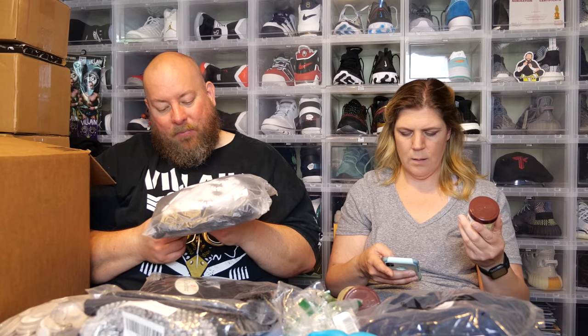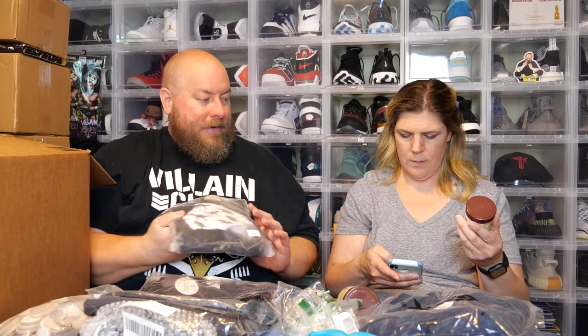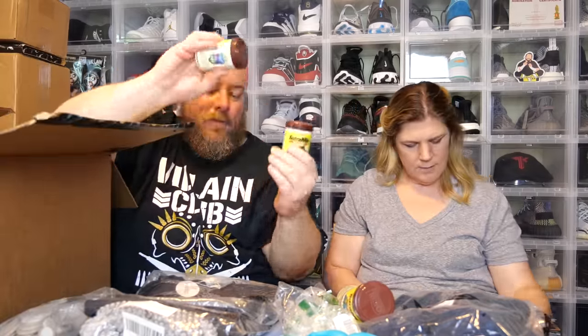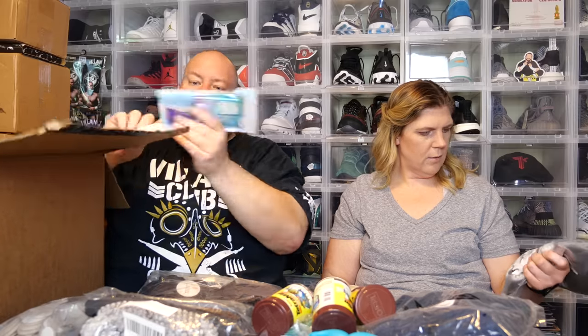Ooh, what's this? Toddler, infant, baby boy outfit set, 6 to 9 months. We got dinosaurs on it, too. Okay, $3.59. That sounds more like it. So, $3.50 for each of those. So, we'll lot those all together. What's this? Dinosaur. We got two more of the fish things. Got dinosaurs on it. Cute!